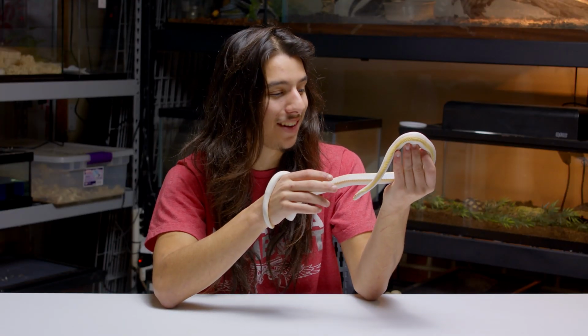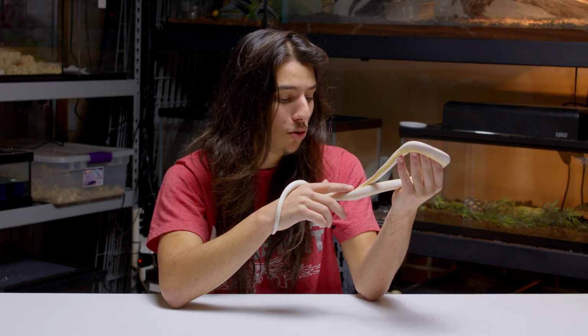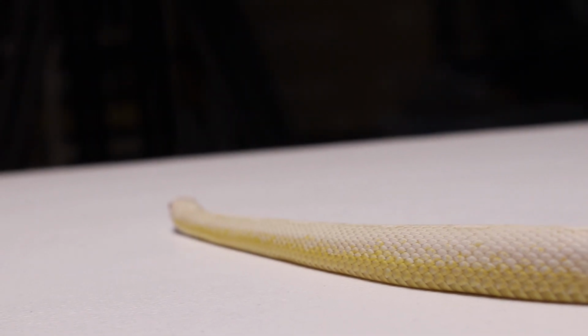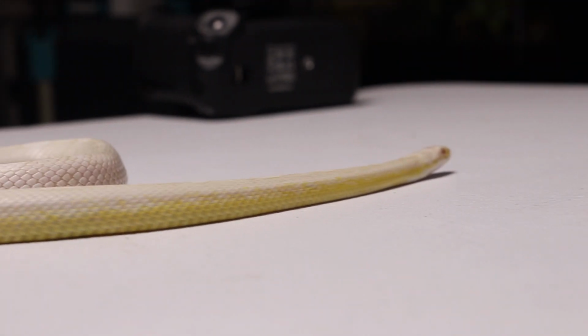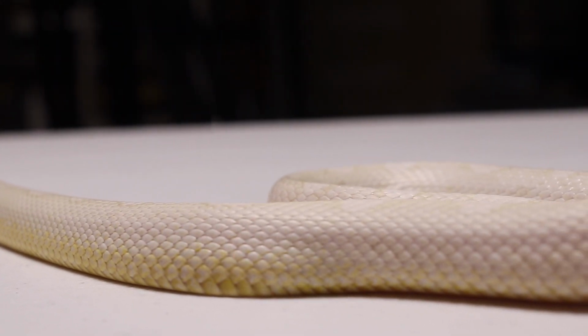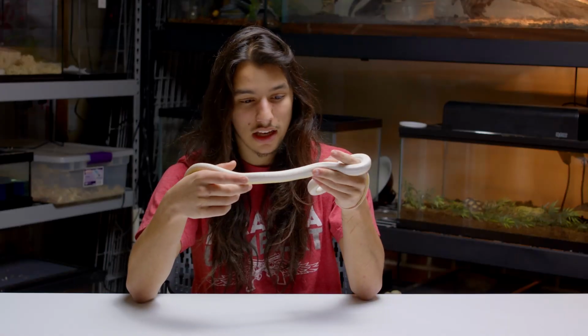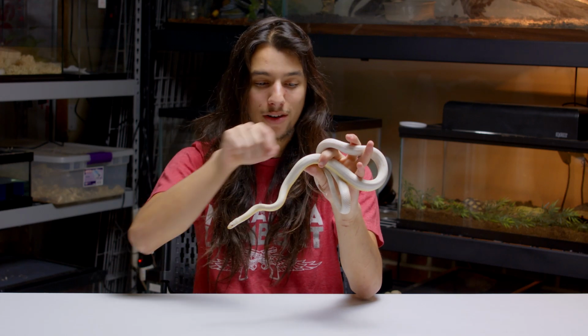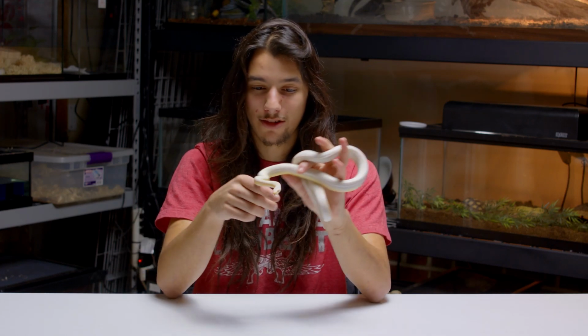Again, we have a theme with the yellows today. This corn snake has beautiful yellow striping that goes from the tip of her nose all the way down her ventrolateral area, all the way down to her tail, really. So that's really, really cool to look at. I mean, it looks so fake. It looks like someone took a yellow highlighter and just dragged it down the edge of this animal. It's really, really cool looking.